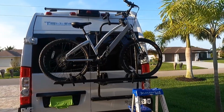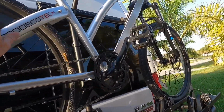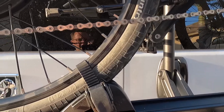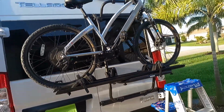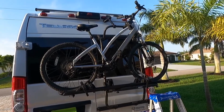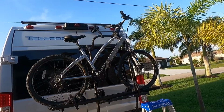So here's the bike on the bike rack. It's on there very well. I can shake the bike and you can see that it is very sturdy. I could even tighten up these straps on the wheels even more to make it a little bit more sturdy. The adjustable knobs that hold the frame near the top are lockable. You can twist them really tight and then lock it, so they can't be untwisted back off.